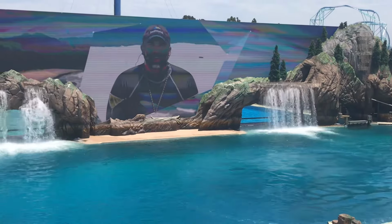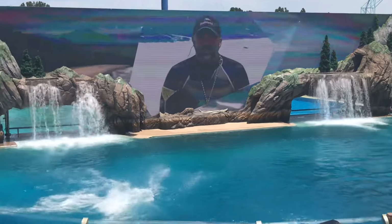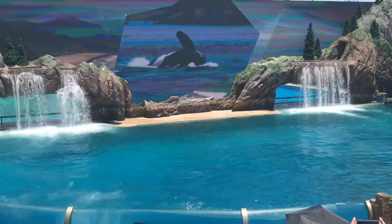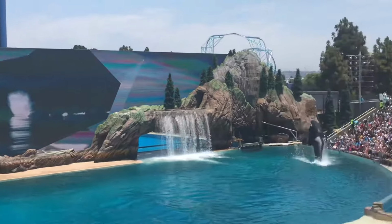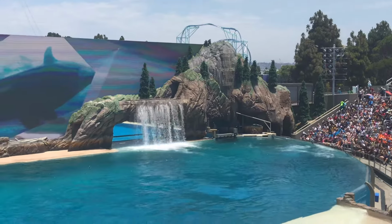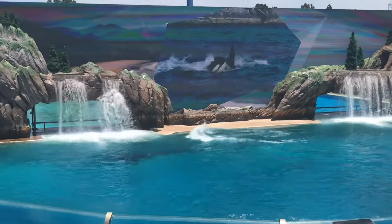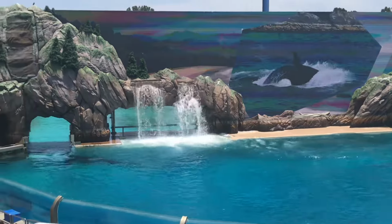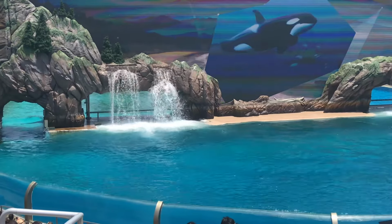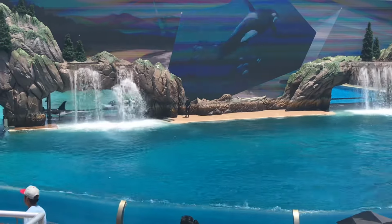Welcome to SeaWorld's Orca Encounter. My name is Mike, and I am honored to introduce to you these intriguing and majestic animals. There's nothing like seeing a killer whale up close, learning about them and their natural behavior. We hope this Orca Encounter will help you better understand this magnificent creature and all that they represent.